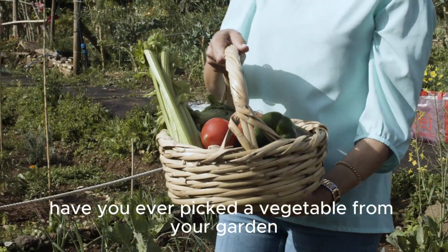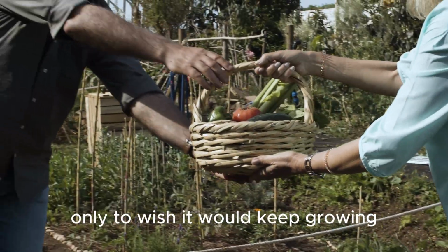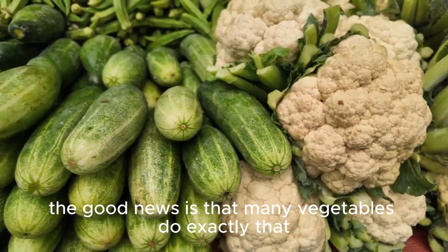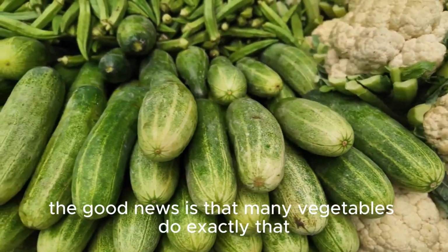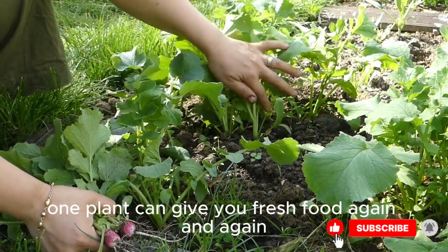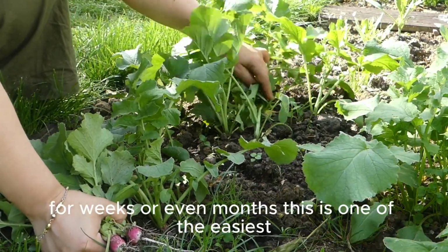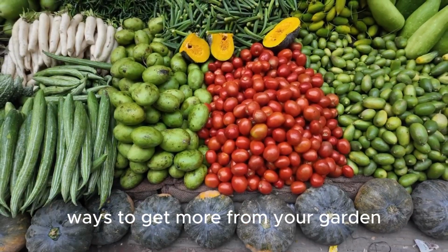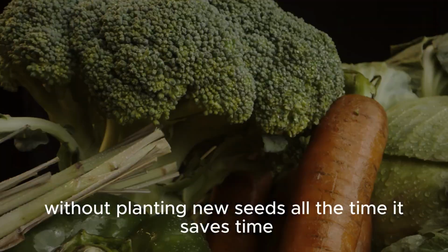Have you ever picked a vegetable from your garden, only to wish it would keep growing instead of being finished after one harvest? The good news is that many vegetables do exactly that. With the right care, one plant can give you fresh food again and again for weeks or even months. This is one of the easiest ways to get more from your garden without planting new seeds all the time.